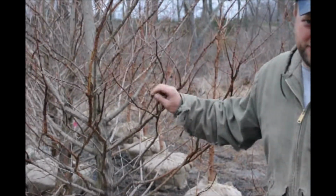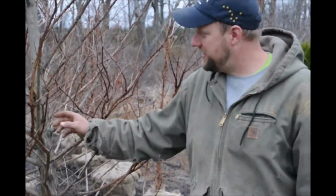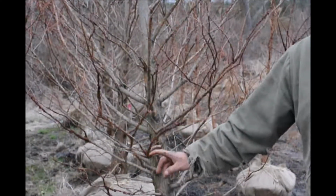When you come and visit Highland Hill Farm, my father can show you his fossil collection. And in his fossil collection, he has Dawn Redwoods. So you can come to our nursery and see the living Dawn Redwood and the fossilized Dawn Redwood all at once.